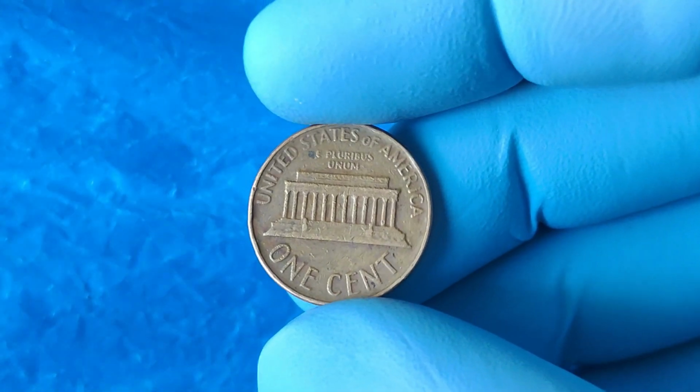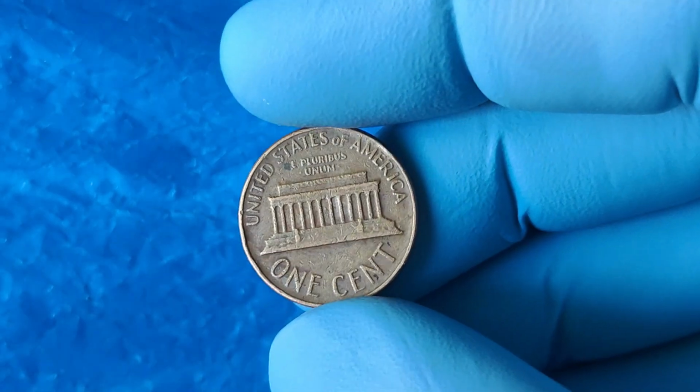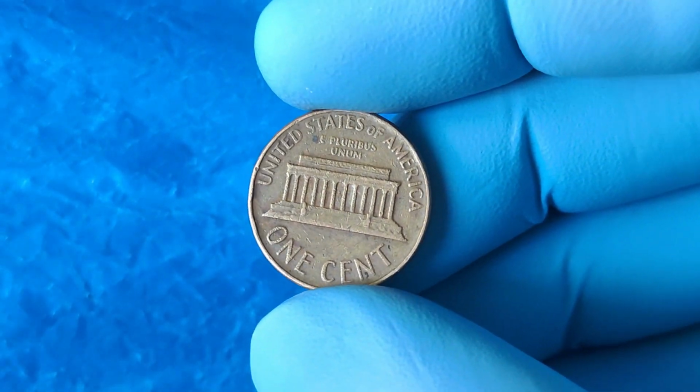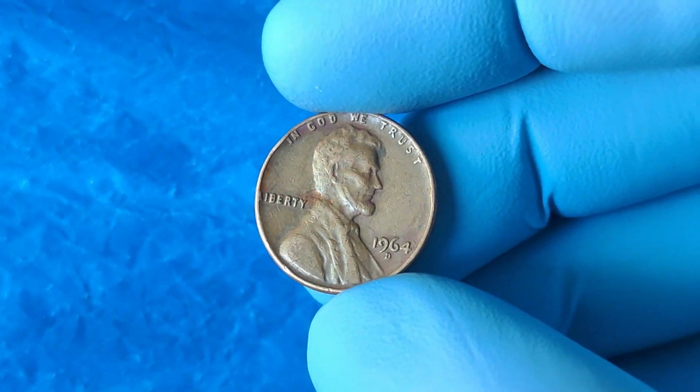If you find a 1964 Lincoln penny, check for key errors, high-grade conditions, and rarity factors before selling. Some coins may look ordinary but could be historical treasures hidden in plain sight.